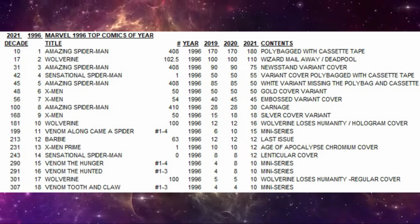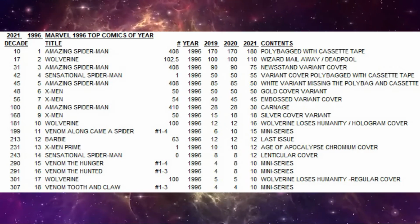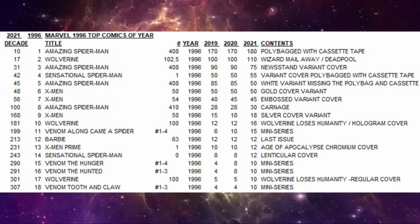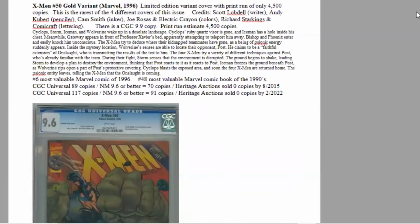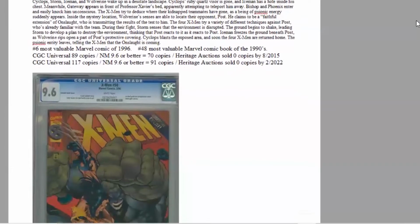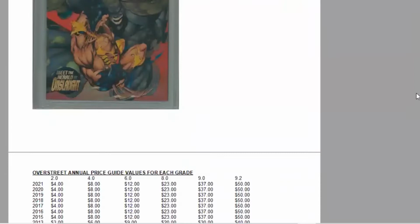And now we get to another X-Men issue. This is number 50, but this time it's the gold edition variant. And print run estimated only 4,500 copies made of this key anniversary issue. It is the gold variant. There is a 9.9 of this book. It ranks 6th of the year and 48th of the decade. There are 117 copies graded, 91 high grade, none sold at Heritage.